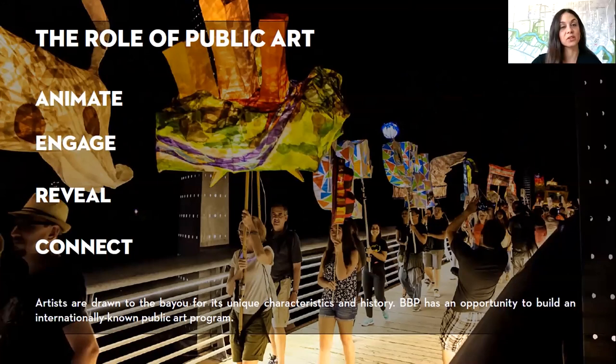Yes, so in terms of the role of public art and how we think about it, you don't see art explicitly in our mission, but art is at the heart of so much of what we do because it really helps to animate, engage, reveal, connect these spaces. When we say connect, it's particularly important because this is about connecting people with the bayou and our sites, and also connecting people with each other and communities with each other.